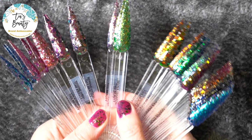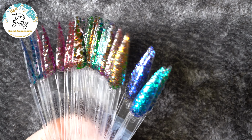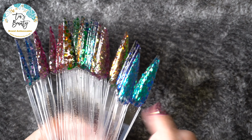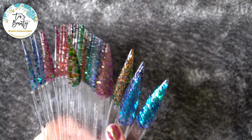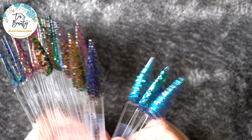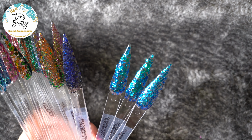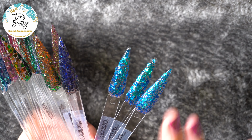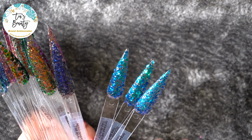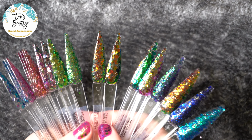These are all swatched up now. I just wanted to let you know how I swatched them. I basically put a layer of base coat on, cured it, then took a brush and put the glitters over the base coat, put another layer of base coat, cured that, did another layer of glitter, then another layer of base coat, cured it, and then top coated it. So it's basically like two layers of how you would do a glitter normally.